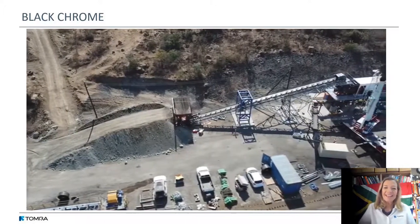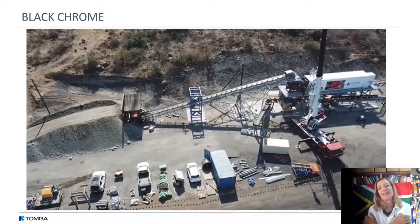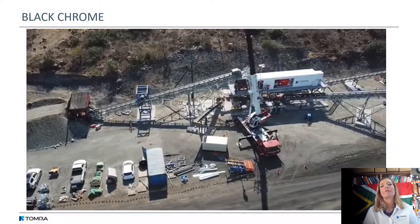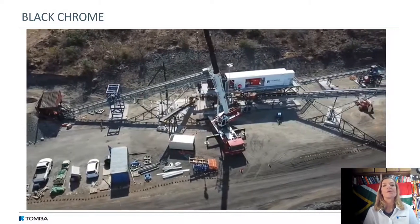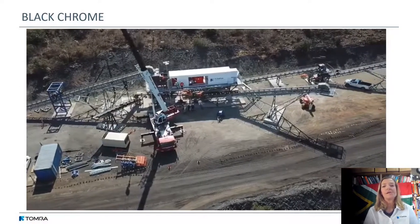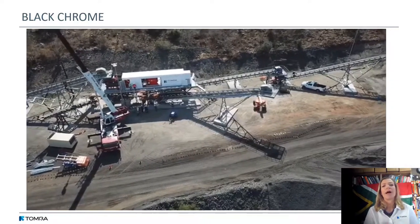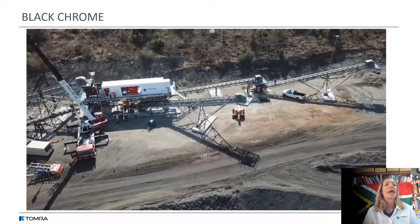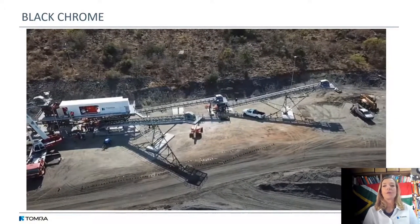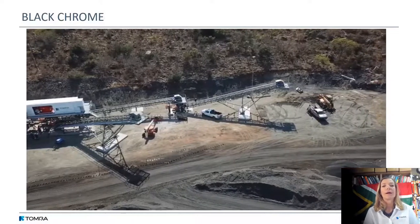Again, this is quite nice footage of the installation process at Black Chrome. You can see the cranes are there. Again, you can see the linear footprint of this particular plant versus a very huge footprint of a DMS. Conveyor in, conveyor out. This particular installation was built rather high. I think they just wanted room and access to move around. They initially started processing stockpiles, but very quickly they were running run of mine.